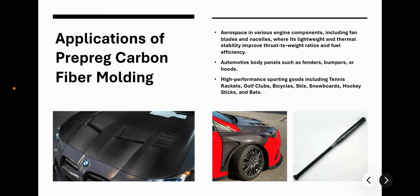These will then finally get into some of the applications of this specific manufacturing process. You'll get aerospace, a lot of that in various engine components, including fan blades, where it provides lightweight and thermal stability, improved thrust to weight ratios, and fuel efficiency. You'll have automotive body panels such as fenders, bumpers, or hoods. Some of the images below will show that.